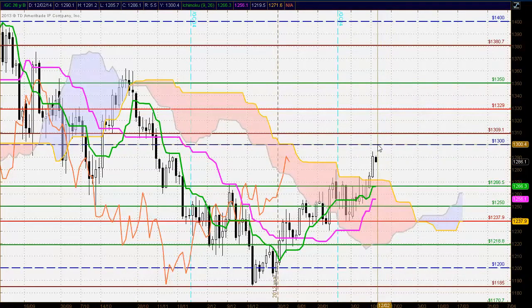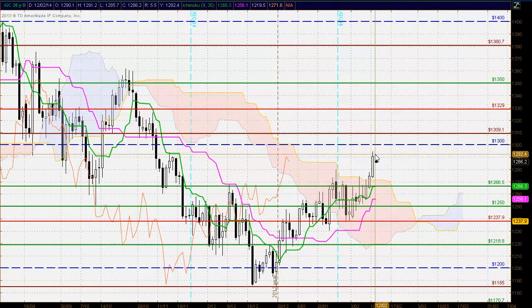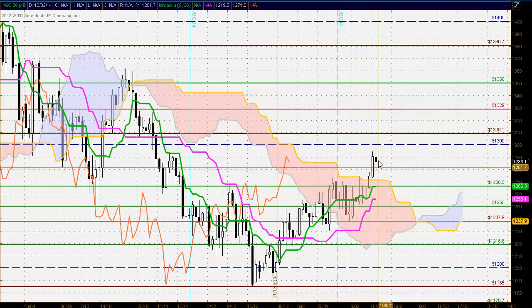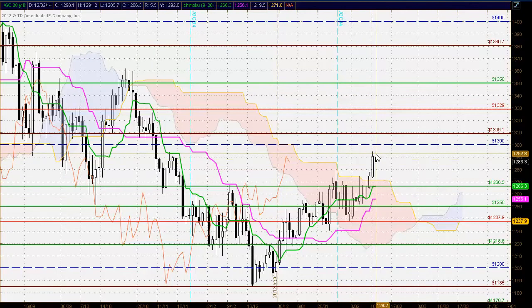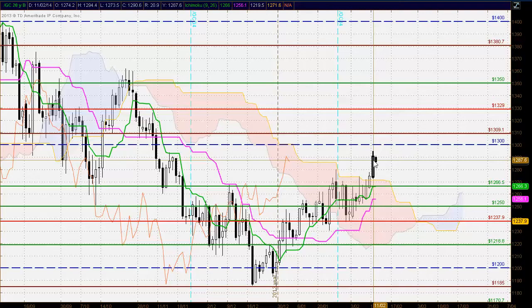The only problem here, however, is the round number 1300 resistance, and perhaps we've started to see the influence of that come into play with this small shadow on the top of the candle, and this current candle as it's developing here at the right hand side is slightly bearish. Now that candle hasn't finished trading, won't be finished trading for quite some time, so we can't really judge the market on that candle. But we have been in a first time frame uptrend for quite some time, and it wouldn't surprise me to see the market relax, even though we have seen confirmation of this breakout with this very positive candle for the buyers.